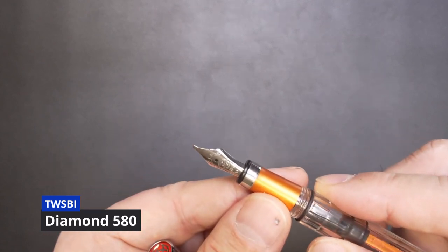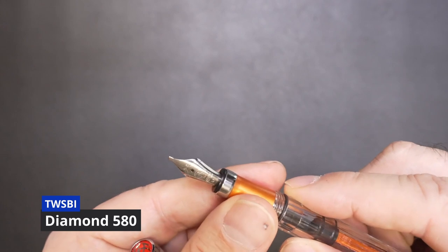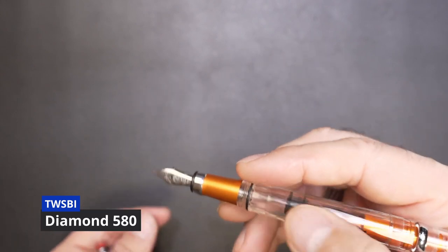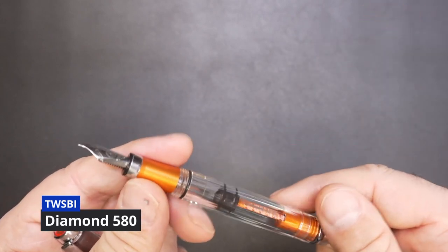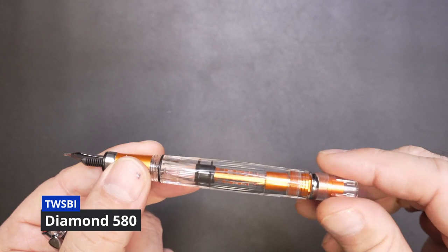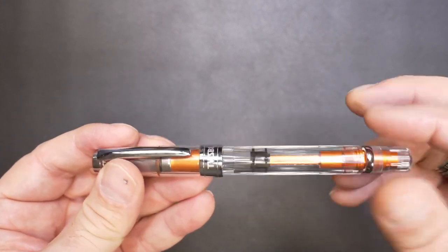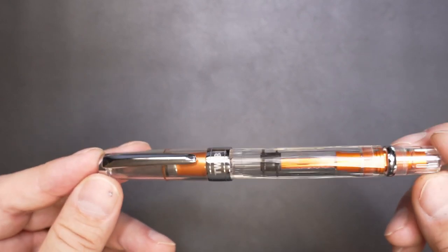Very nice TWSBI nib. This is a stub, so I'm happy. It's a number 5 nib. Size nib is not a number 6. Very, very functional pen. You can break this open and wash it really nicely. It's got a nice drawing system. So that definitely makes my list. Some people would say it's not an eyedropper. I believe it is. There you go.